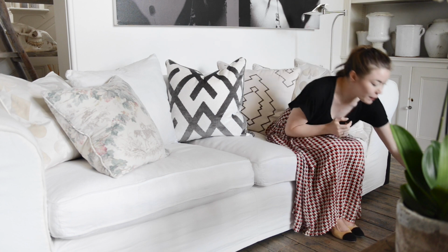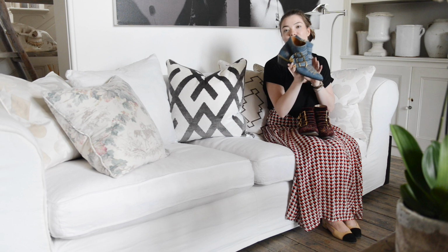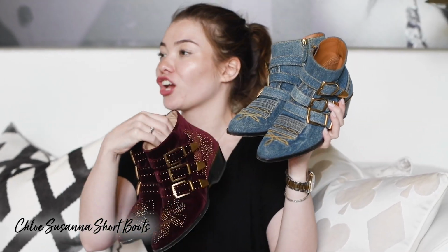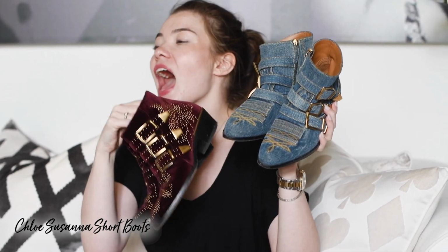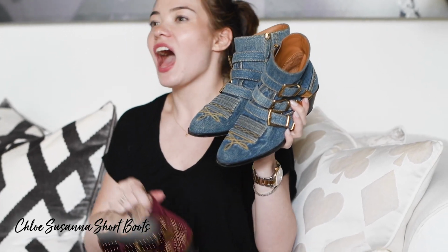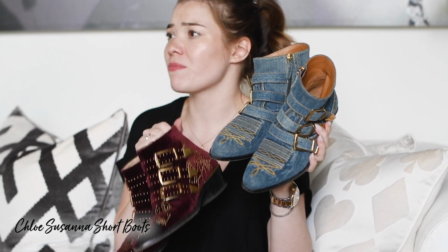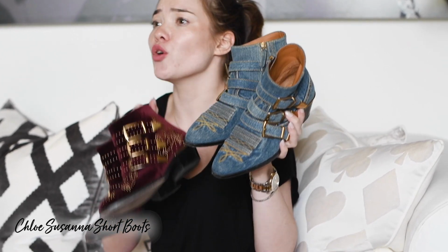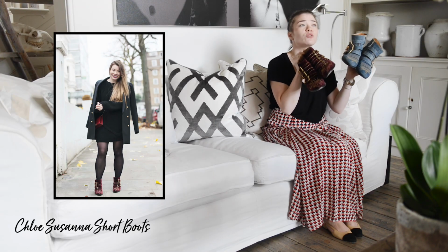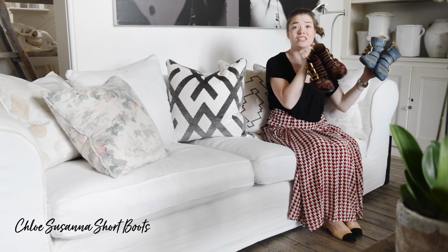Next, I'm going to go on to something a bit more suitable for the day, I suppose, and it is boots. These boots, you'll recognise them. They've been done to death. The Chloe Susanna boot. I absolutely adore them, and yes, they've been around for 10 years, and yes, they've been overdone, and yes, we're all probably sick to death of them, but there's a reason they've become such a classic staple. They go with everything. They look great with jeans, they look great with skirts, they look great with dresses, with shorts, anything they look fantastic with, and they look great winter or summer.